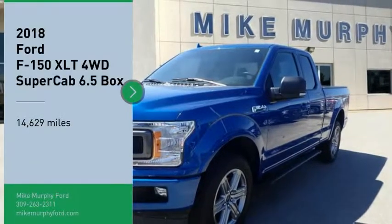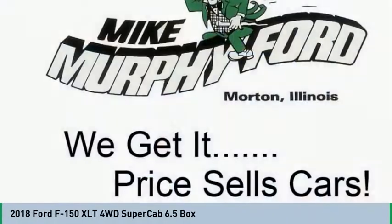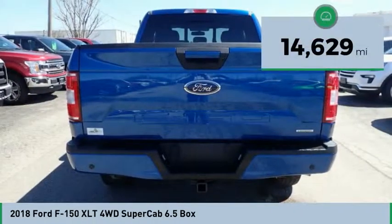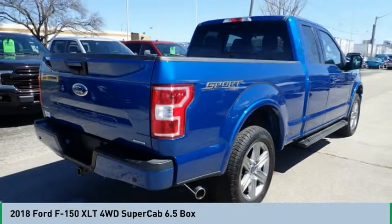Make a great choice today with the 2018 F-150. A Ford F-150 knows how to handle any situation. It's built to follow orders, no whining. This vehicle has less than 15,000 miles. Come see the car for yourself.